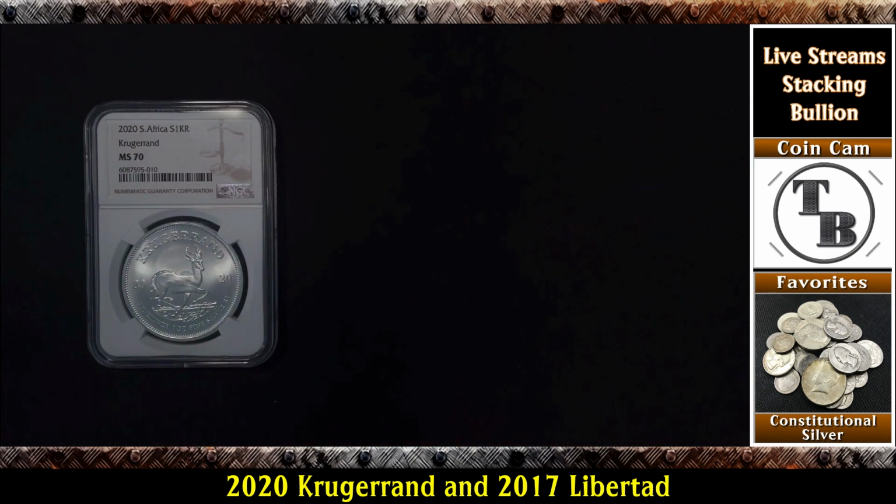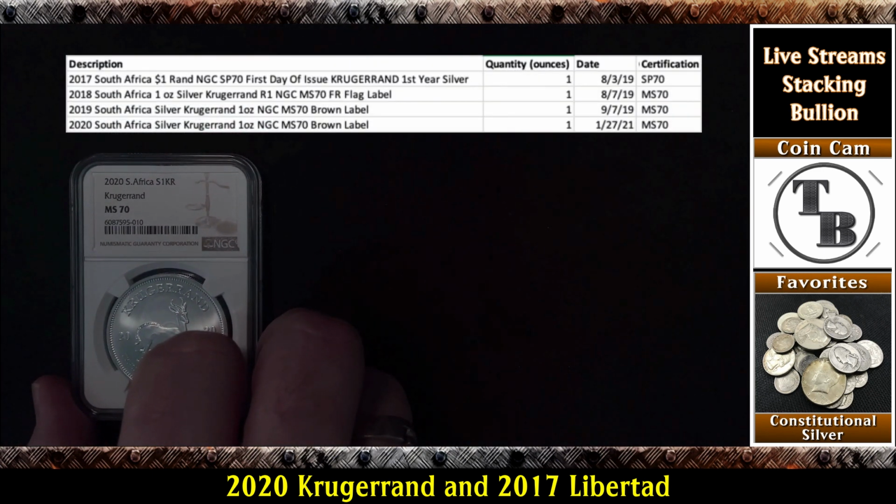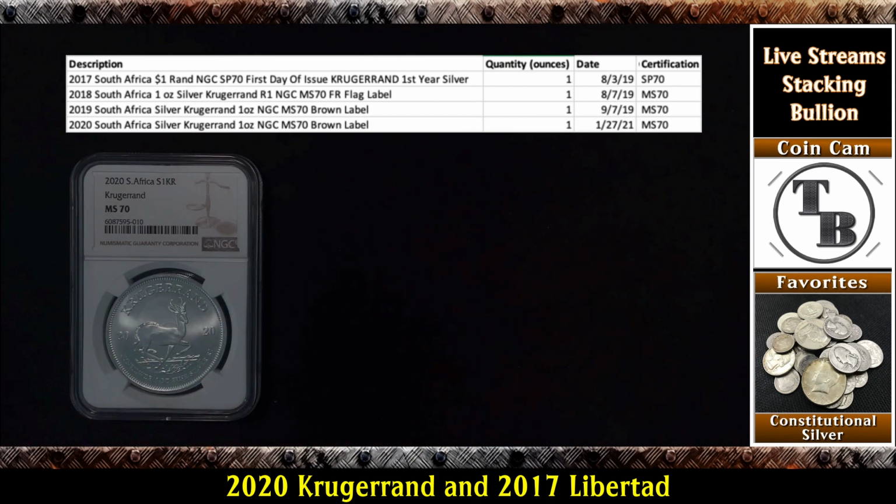So let's take a look at what I've been doing here. As you can see, I've been buying them since 2017. And we see the first day of issue, Krugerrand, first year silver. Now this is a special edition one. It came in a black bag with a nice C of A. Is a very, very nice coin for sure. And you can see that it had a certification of SP70 and the other ones are MS70s. So the SP70 stands for a specimen grade. Now you don't see that a lot, at least I don't, because I don't buy a lot of graded coins.